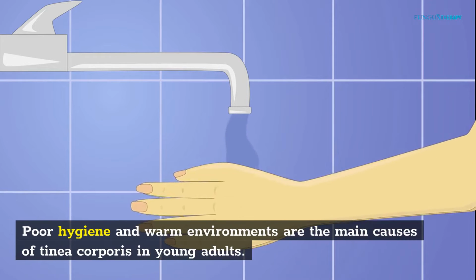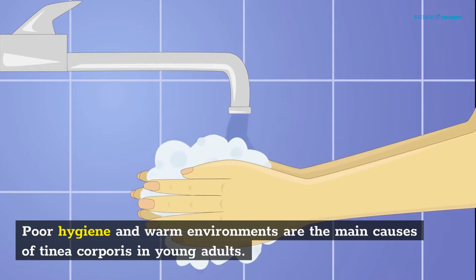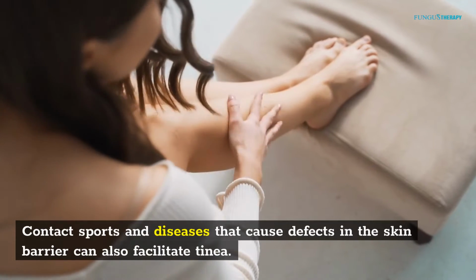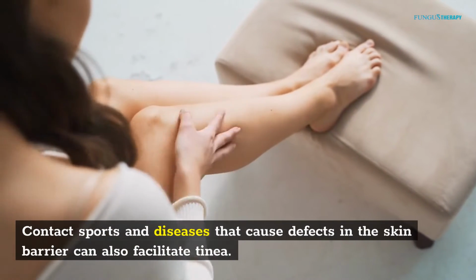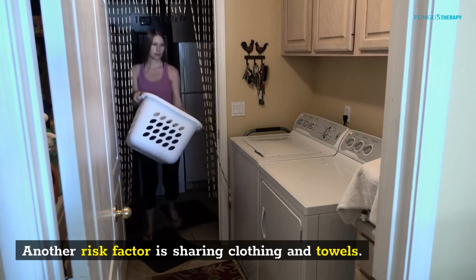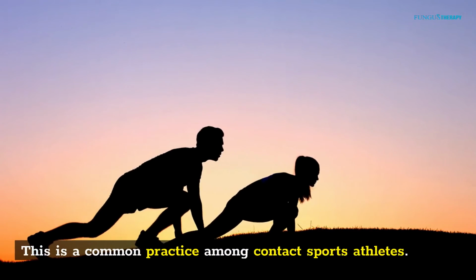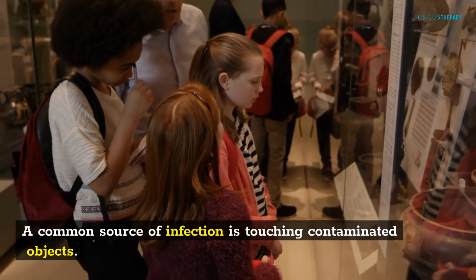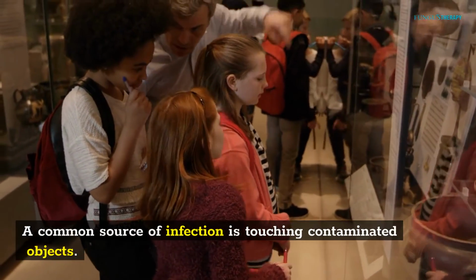Poor hygiene and warm environments are the main causes of Tinea corporis in young adults. Contact sports and diseases that cause defects in the skin barrier can also facilitate tinea. Another risk factor is sharing clothing and towels. This is a common practice among contact sports athletes. A common source of infection is touching contaminated objects.